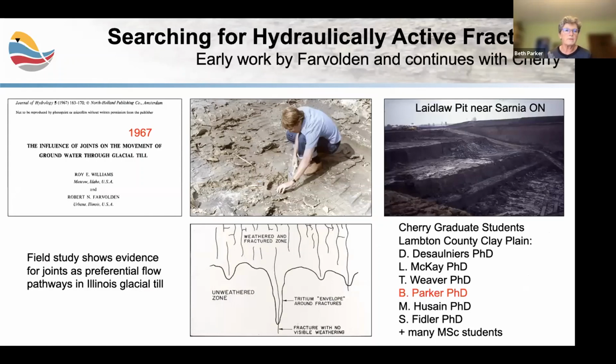So working in fractured clays, come to find out Bob Farvolden had an early paper with his student Roy Williams in 1967, pointing out the importance of joints in glacial tills in Illinois. Certainly, John Cherry picked up on that theme and dedicated his career to fractured clays.